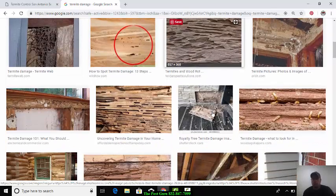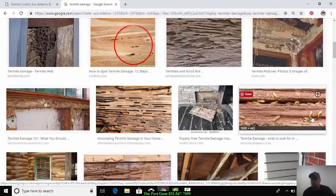Here you go, this is a real active one. These are soldiers right here, the ones with the little red-yellow heads on them. Then you have the workers. Termites communicate by chemical. They rub against each other, communicating all the way back down this tube, a highway of termites. The thing about termites, ladies and gentlemen, is they do not sleep. They're not like us. They work 24/7.